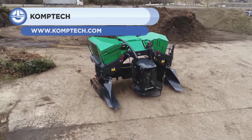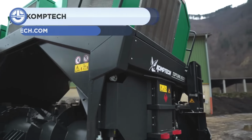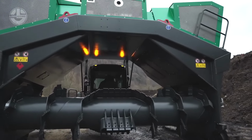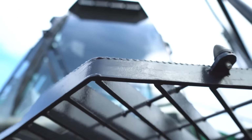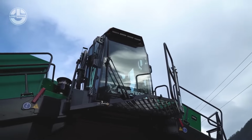Comptech developed specialized equipment for the treatment and processing of biodegradable waste. Some of its most recognizable equipment are its compost windrow turners called Top Turn X's, which stand out in the market for being powerful and self-propelled. Here we have the Comptech Top Turn X5000.